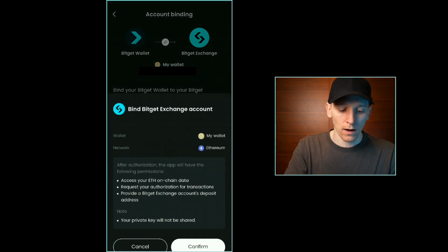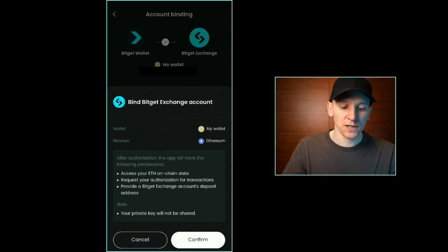But let's say you already have it. I'll press bind. And all it does is share your wallet address between the apps, so it's easy to send crypto back and forth. So if you want to do that, press confirm. And that will be easy when sending crypto out of the wallet.